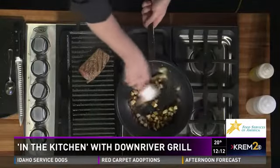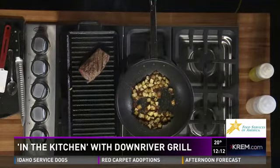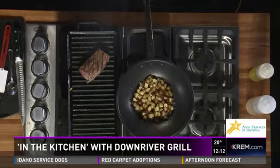All right, so this is getting soft here, so I'm going to add my potatoes. Great. I'm going to get some color onto this as well. So these are just fingerling potatoes that I par-cooked, par-roasted. So that's going to be nice there.